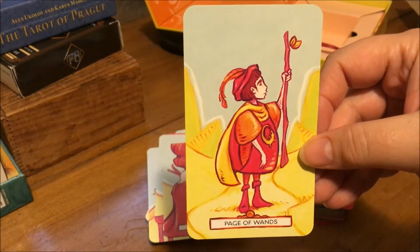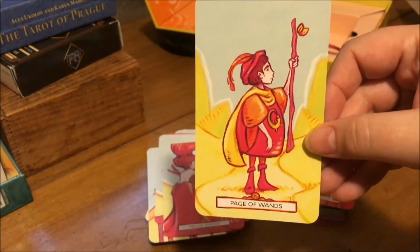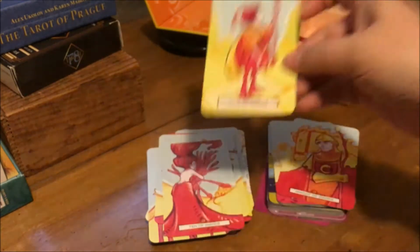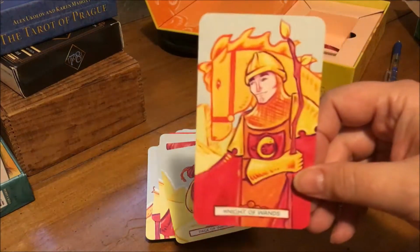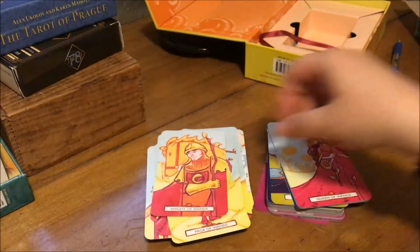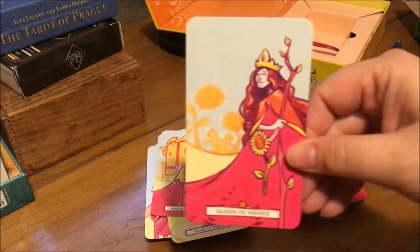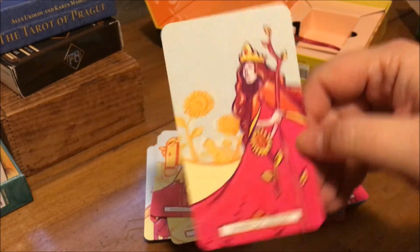The pages all seem to have these sort of bell-shaped uniforms, and they seem to be like children. Not small children, but young people. She looks a little worried.